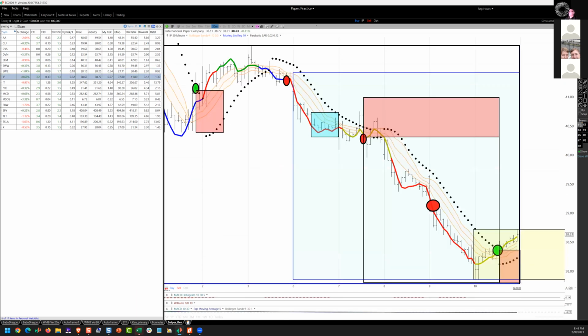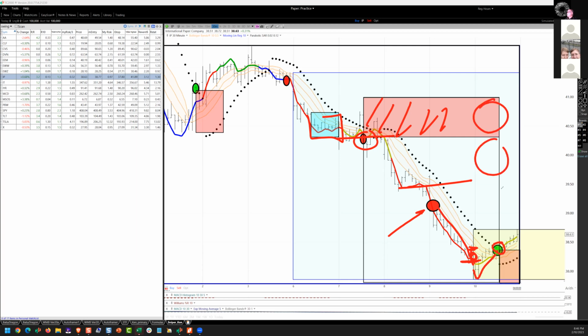International Paper has been good to us. Out of the breakout box here, we got the collapsing dragon, standard risk, and another collapsing dragon, second position, which closed very weakly yesterday. Then it gapped down and started cruising back up, and that just felt like a good time to get out of that one. So the first position had about 3R, and this one had about 1R, so that's a total of about 4R.